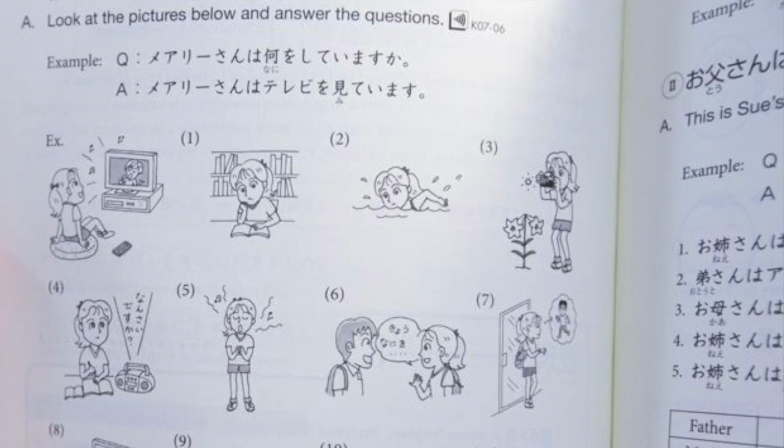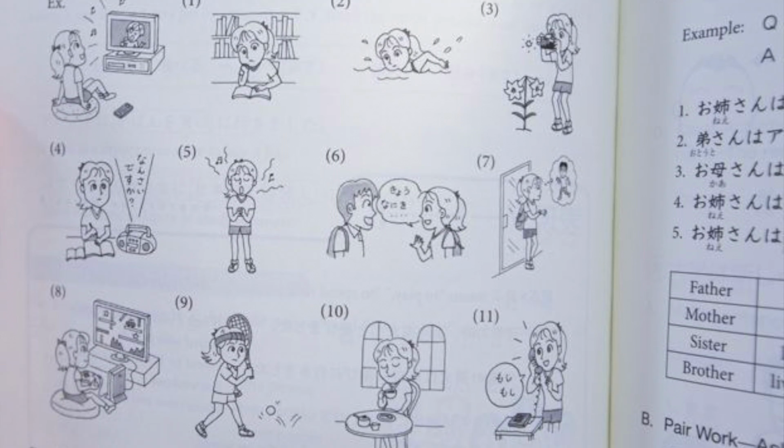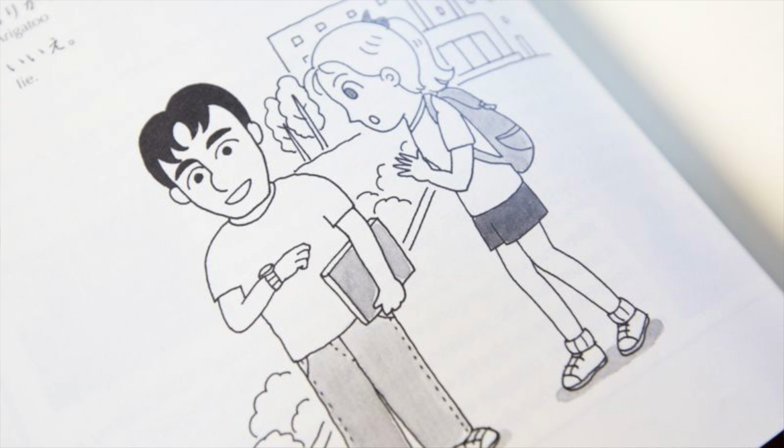So if you'd like to buy a textbook, I'd really recommend Genki 1. I didn't use this textbook to specifically study for the N5, but I used it when I first started learning Japanese, and it's got vocab, grammar, and kanji, and it's got lots of exercises for you to do, and it explains everything really, really well and really simply, and it's got cute drawings. So that's all the advice I have for people taking the N5.